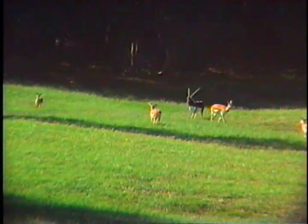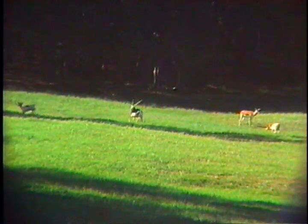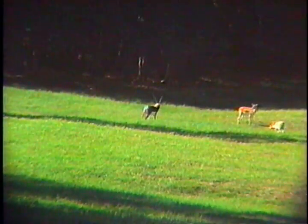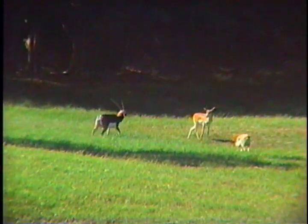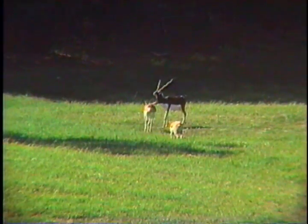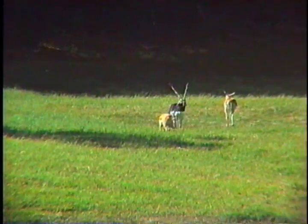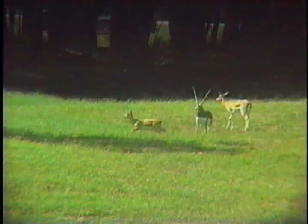Just beyond the Grevy's zebra area, watch for the Arabian oryx on the right. Both male and female Arabian oryx have long, straight horns, and their coats are predominantly white with black markings on their face and legs. Like many other desert species, their lighter color allows the oryx to reflect the heat of the sun. Historically, the Arabian oryx ranged throughout the Arabian Peninsula and into the Sinai Peninsula.